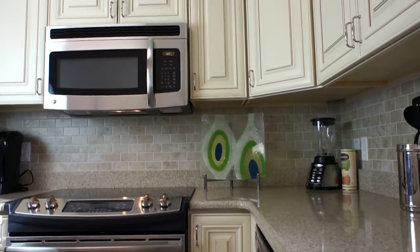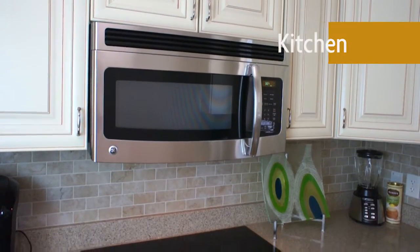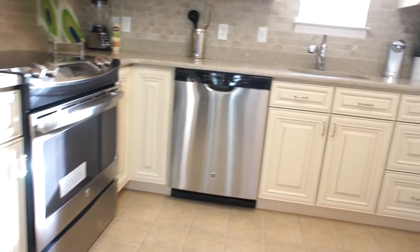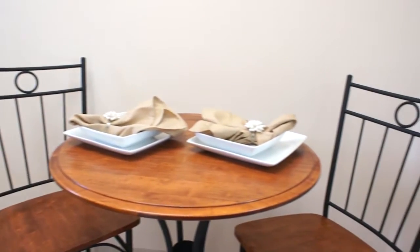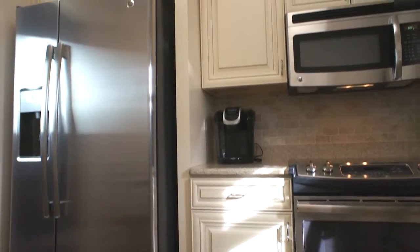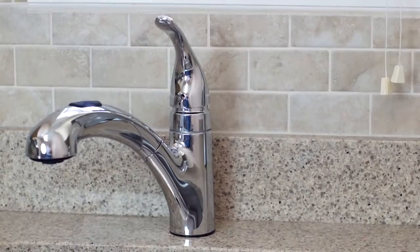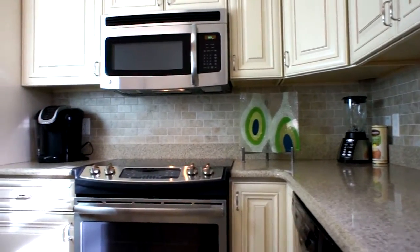Whether you're a gourmet chef or you prefer to order out, this kitchen will be one of your favorite places in your new home. The space is filled with natural light and offers plenty of room to dine in. The newly renovated kitchens come with stainless steel appliances, designer cabinets, countertops, and tile work for a stunning look that you'll be proud to show off.